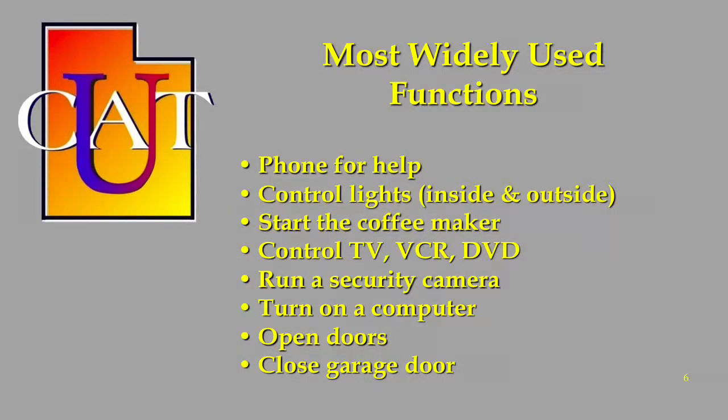So if you think of your daily life, what do you control most of? I mean, we call people every day, a couple times a day, right? Control lights, go home, watch TV, turn on the VCR or DVD player. Open doors, as you can see everything up there. It's just everything that we do in our daily lives. Put yourself in Brian's situation. You don't have anything to control things. Independence, right, is what we're all about.